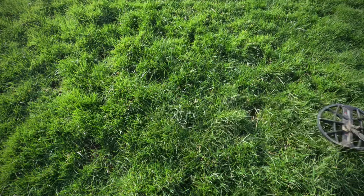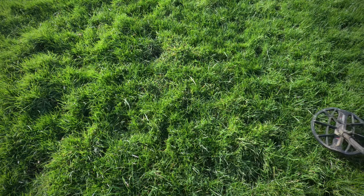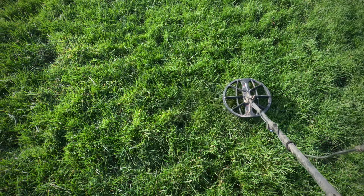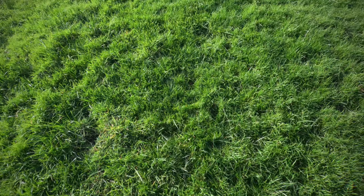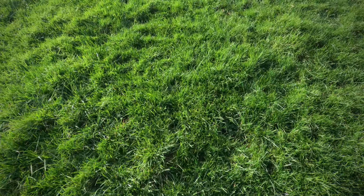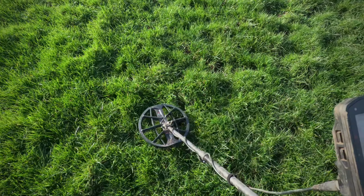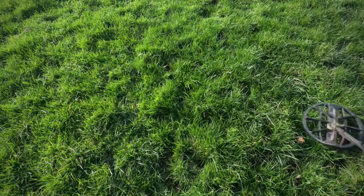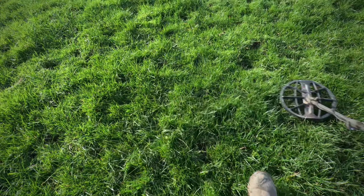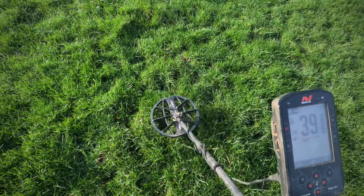A couple of the other digs that I've been on over the last couple of days, I've been getting a good 8-9 inches in depth on most of the digs, and then I go to the plough places, and it's quite funny actually, because I can't even touch the ones that are 4 or 5 inches down, so I don't know what goes on half the time. I had to keep fiddling around with it.